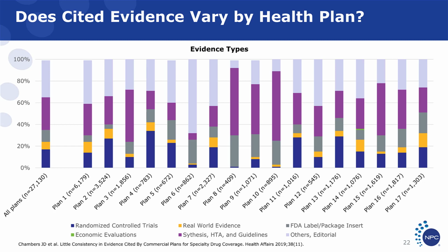So the takeaway here is that plans really do vary in terms of the types of evidence that they base their decisions on. It seems to me that some health plans perform their own evidence assessments, while some other plans tend to rely more on guidelines and other types of evidence synthesis, such as systematic reviews and meta-analyses.